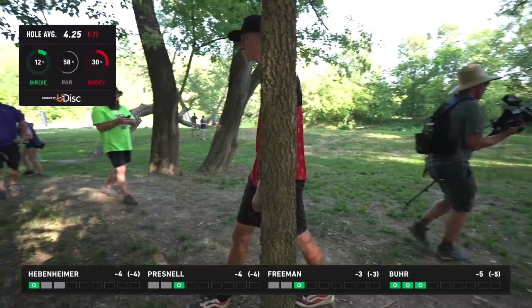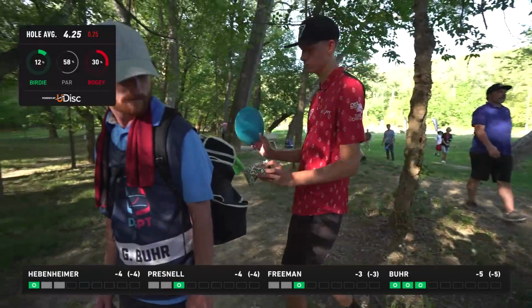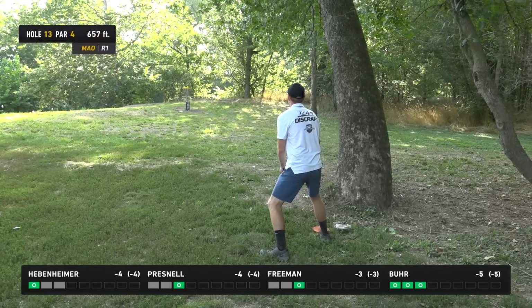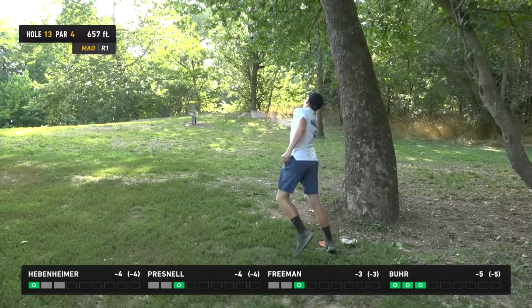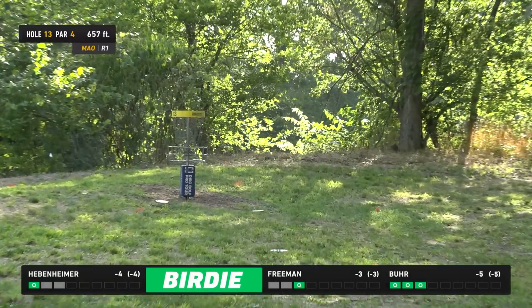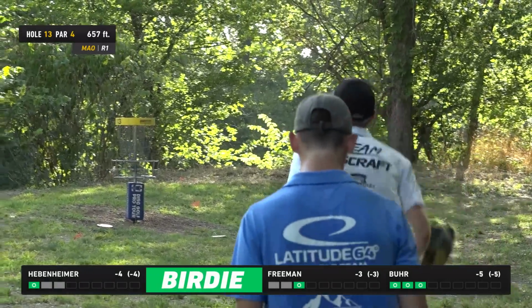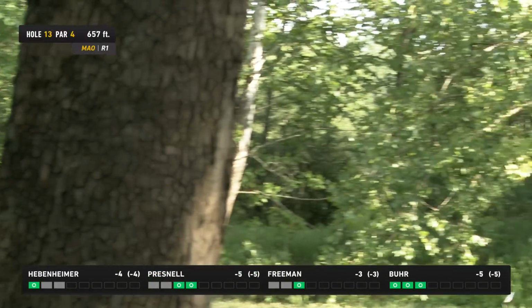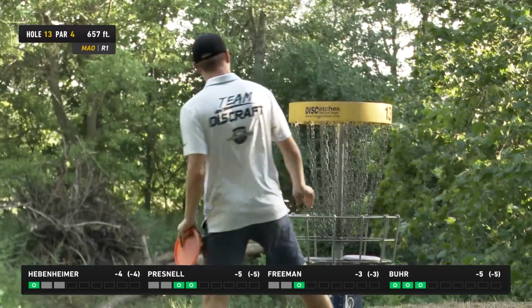Easy chip for Buhr. Definitely an elusive birdie, I think, unless you can throw it past the tree like Joel did. This second shot is just uncomfortable. Do it. Get there. Oh, Prez from the fairway. Sends that one. Hits the angle right this time.